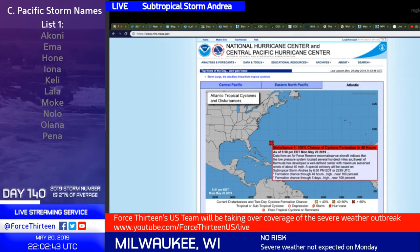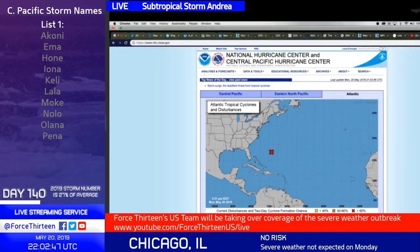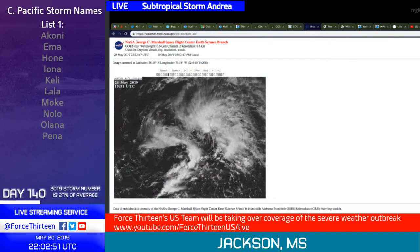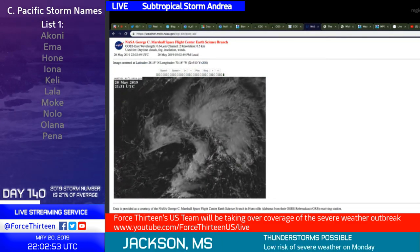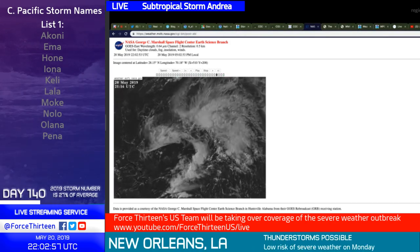Now, they're not going to start issuing advisories until 6:30 p.m. Eastern Daylight Time, which is in 28 minutes from now. So they'll start issuing advisories then, but for now we can just observe the storm and not really in all its beauty, because it's kind of ugly looking.